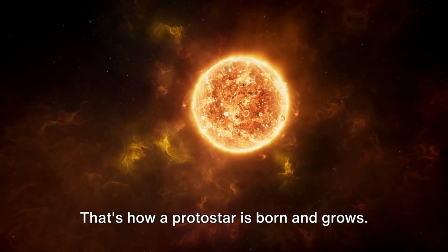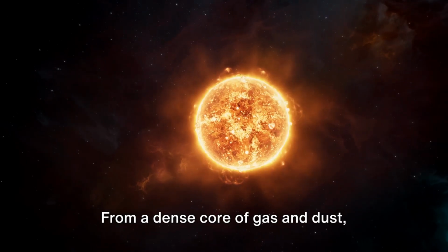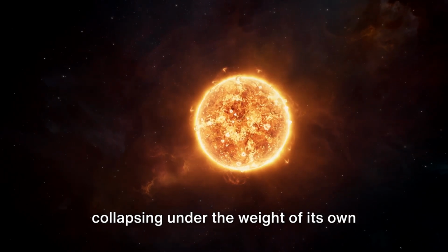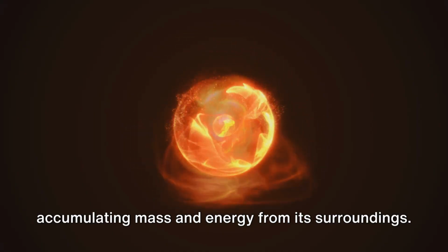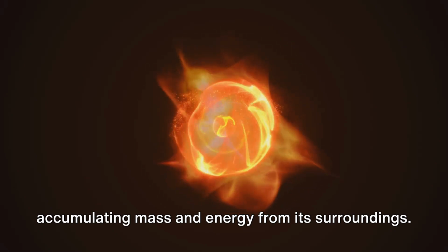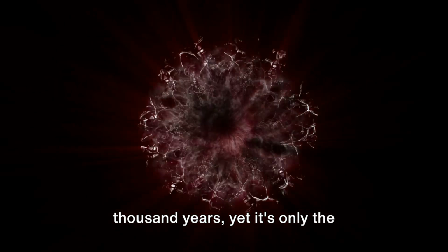So there you have it. That's how a protostar is born and grows. From a dense core of gas and dust, collapsing under the weight of its own gravity, to a glowing ball of gas, accumulating mass and energy from its surroundings. It's a process that takes a few 100,000 years, yet it's only the beginning of a star's life.